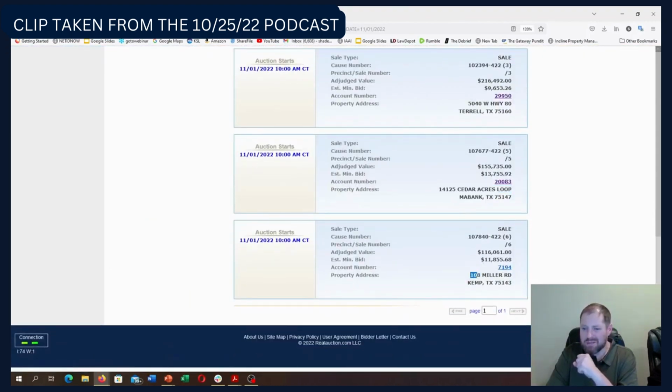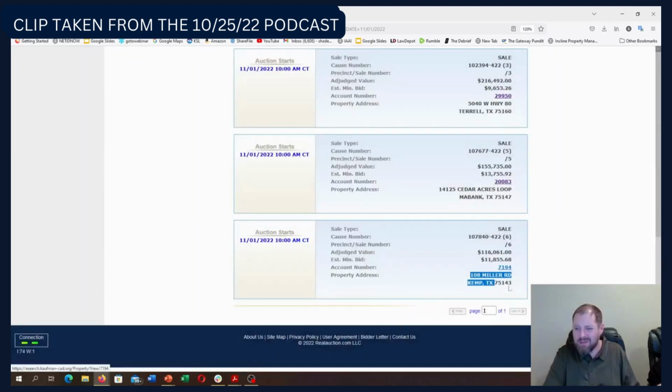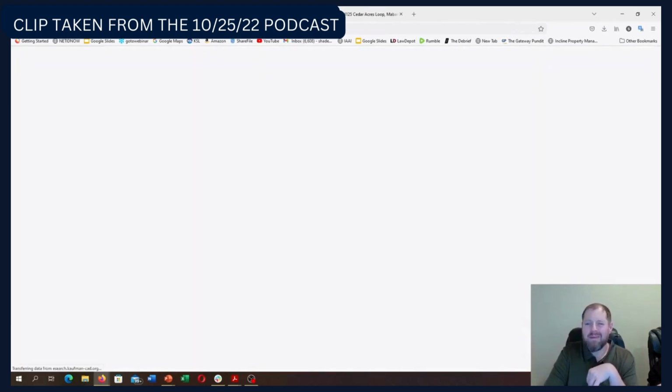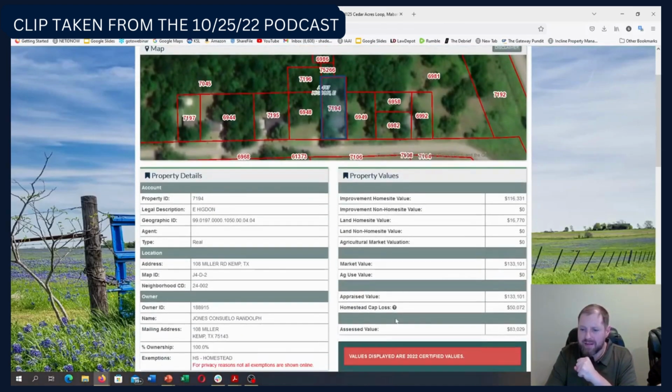Okay, we've got one more here. Let's grab the address here. This one is in Kemp, Texas. This one has a minimum bid amount of about $12,000 and a judged value of $116,000. Well, let's see what it looks like. So we have a homesite improvement. You can see this one here is an improvement home site value.